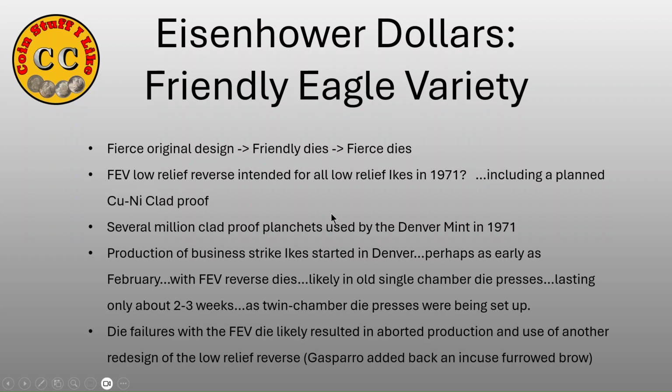So the friendly eagle low relief reverse was intended to be used for all low relief Ikes in 1971. At least that's the conjecture, including what was planned to be a copper nickel clad proof to be struck in San Francisco. Because of time constraints and so forth, and trouble striking up copper nickel clad planchets, that part was abandoned in San Francisco. And apparently they had about several million clad proof planchets that were delivered to San Francisco, and they weren't used because they scrapped this low relief clad proof friendly eagle reverse San Francisco coin.